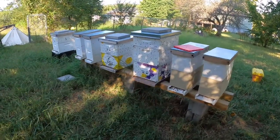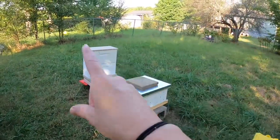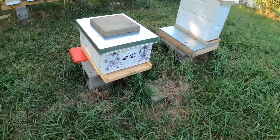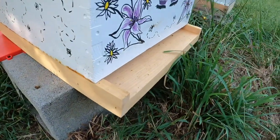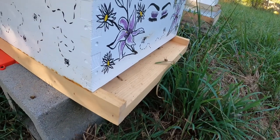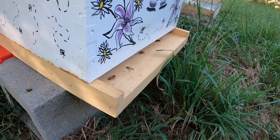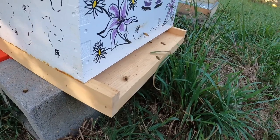So next week, I will be able to go into the Split Bouquet Hive, Lily and Daisy, and see how things are. But they are still in their mite treatment. But I am happy to see the amount of bees coming and going from Daisy here, because I was a little worried when I did the split. But her worker force has definitely picked up post mite treatment. So hopefully things are good in there.